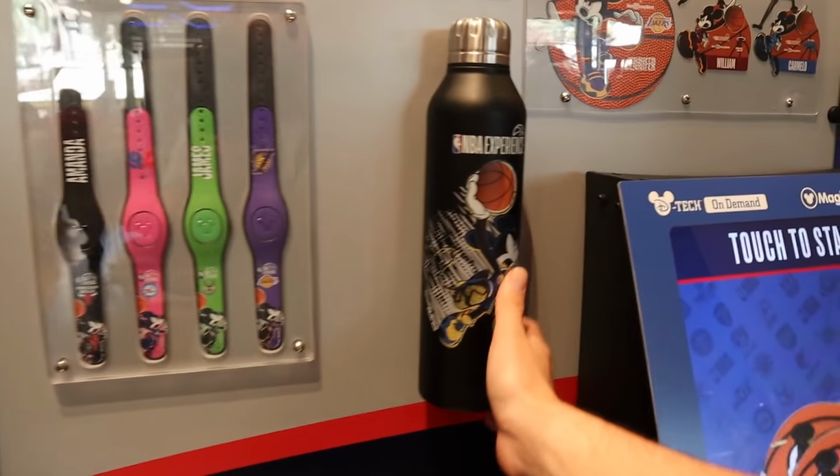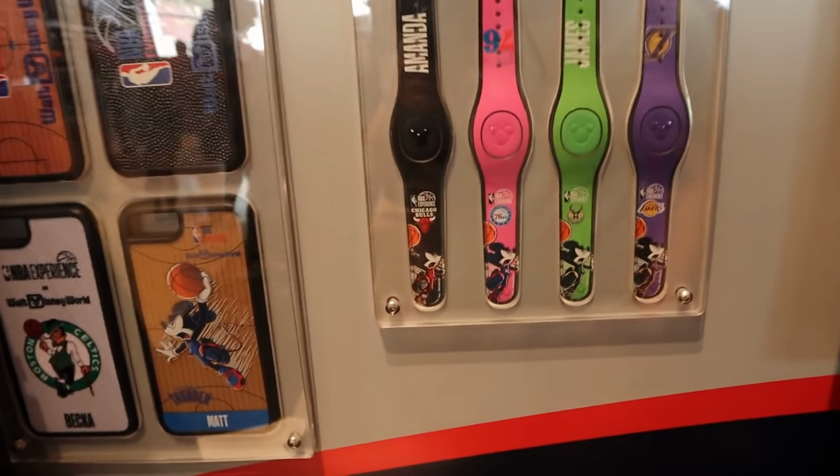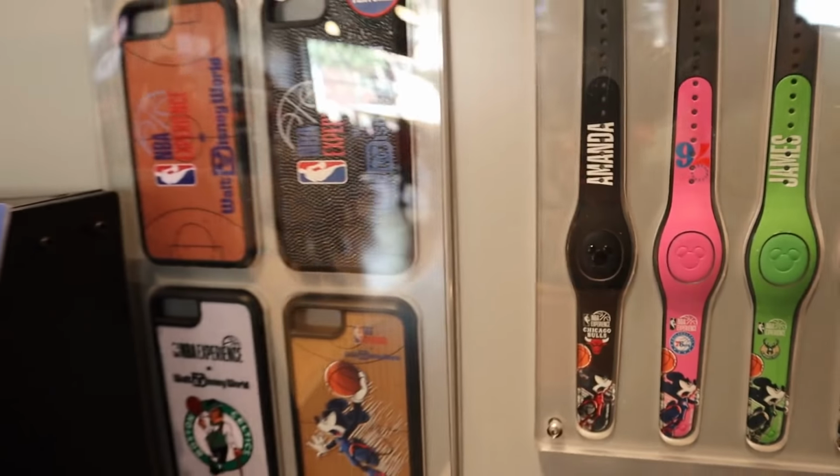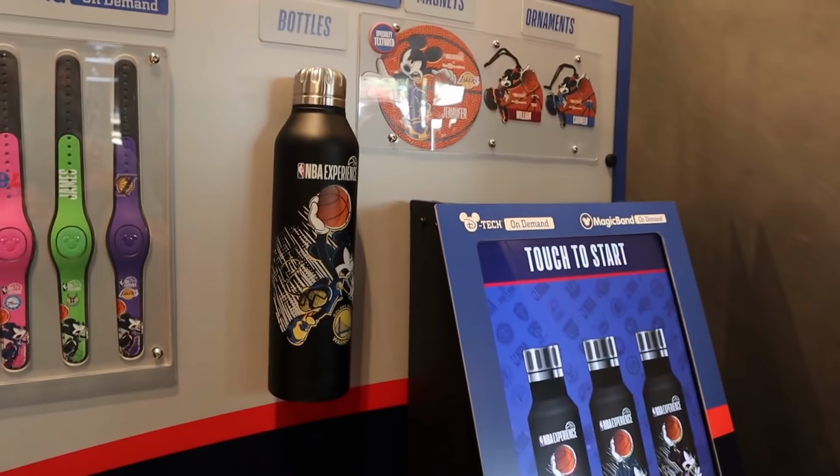And look at some of this stuff. Really cool. I like these bottles quite a bit. Magic Bands customized here with different teams. Look at Mickey on there. Really, really cool stuff. So definitely check it out if you're looking for some custom NBA Experience swag.